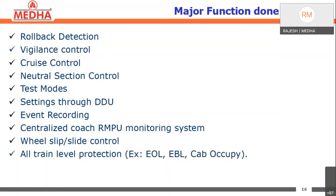And next, all train level protections. While the train is running normally, there are a lot of different types of protections, like the emergency off loop, emergency brake loop, and cab occupancy loop. The TCMS continuously monitors all the loop conditions, and all the loops should be in healthy condition. Because of any abnormality, if any loop opens, then it automatically provides safety by cutting off the traction with an appropriate message along with lamp indication. So these are all the major functions done by the TCMS, the train control and management system.